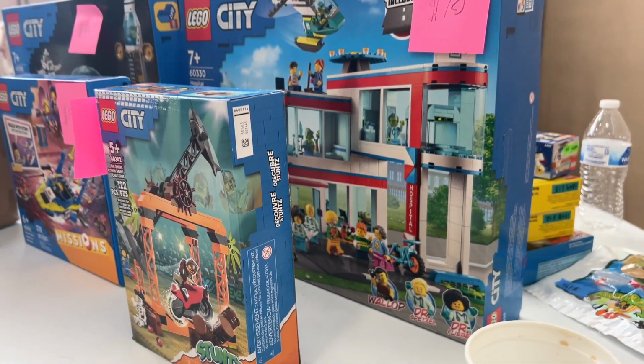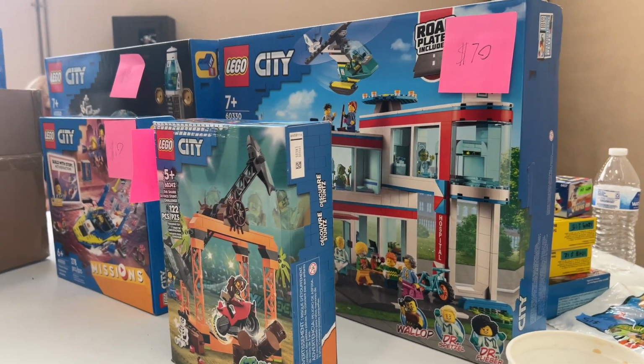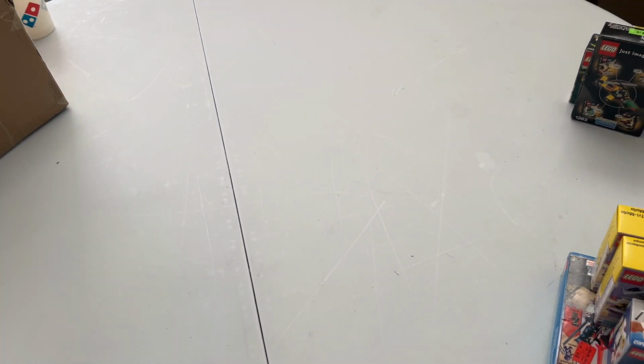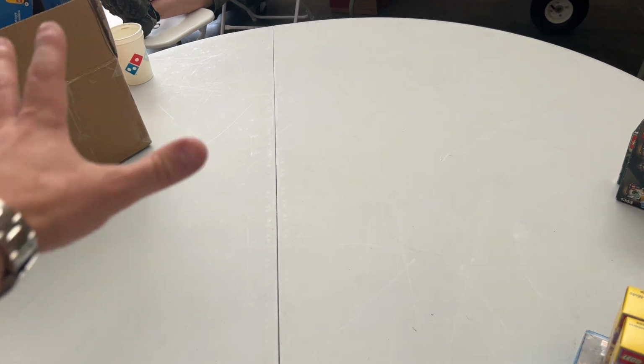Well, I'm down to my last 4 sets. I sold everything else. At this point, it's not looking like I'm gonna sell them, but hey, all before, not bad. And with that being said, I actually traded the last of it, and it's all gone.